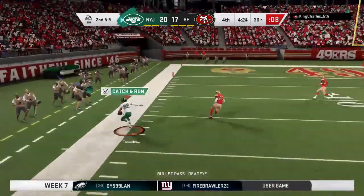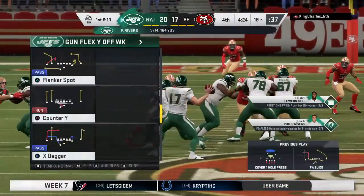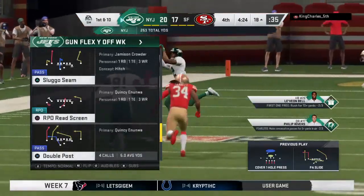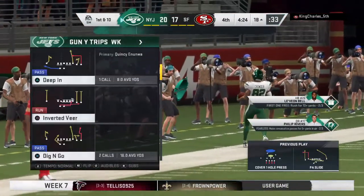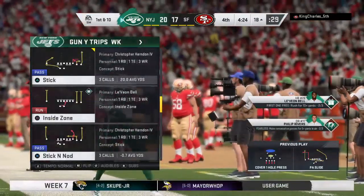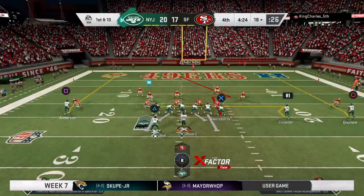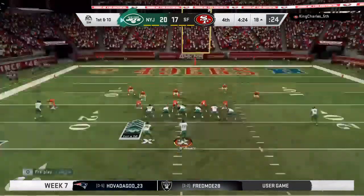On 2nd and 9, Rivers. On the catch, it's Crowder. And they'll have it in the red zone before he crosses over out of bounds. That one good for a 1st down pickup of 18 yards. Well, we had a number of good games in the afternoon sessions, but this Sunday nighter might top them all.